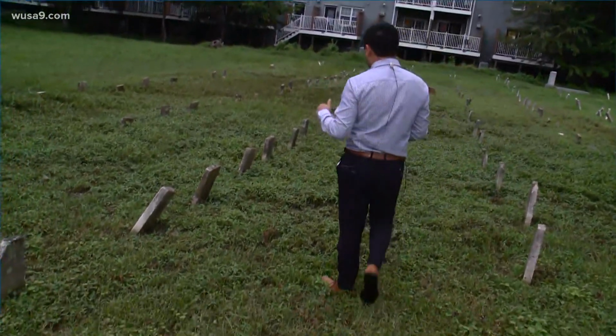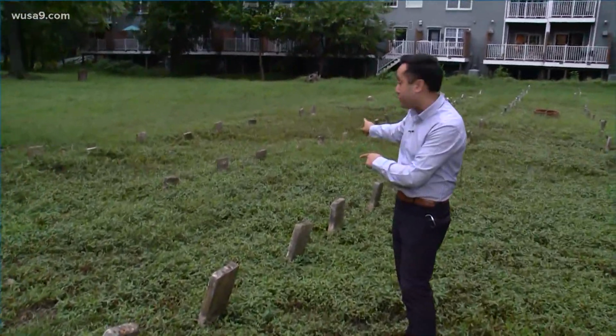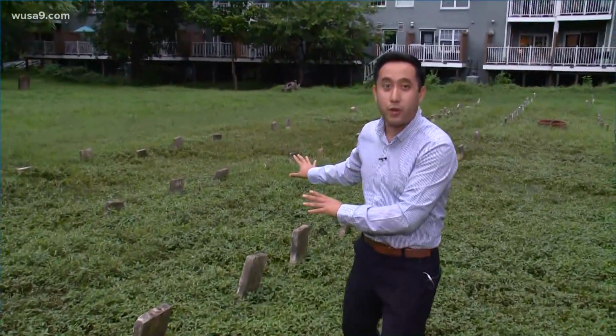Hi, Matthew. Hey there. Well, a city archaeologist told one of the family members that there appears to be a drainage problem. And even before the remnants of Tropical Storm Ida even reach this area, it's already swampy in the middle of this cemetery. This isn't anything new for neighbors. However, it is a growing concern for them.